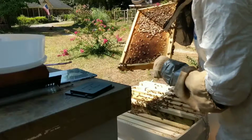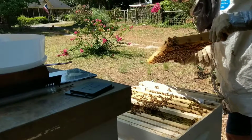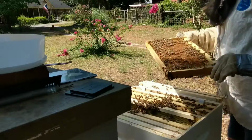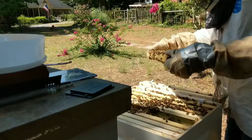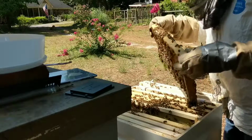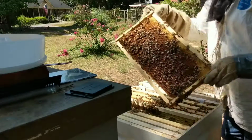Let me see what we got here. Step over here in the sunshine, better. Well, this frame looks like it's laid up pretty good with the larva. But again, that's even hard to tell. They're backfilling this side with honey. And Esther's a big queen, so she shouldn't be hard to find, but she always is.